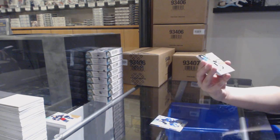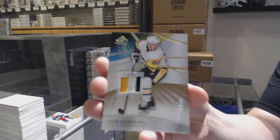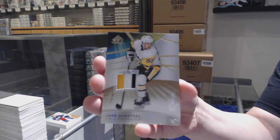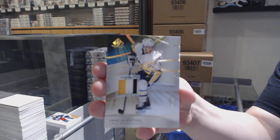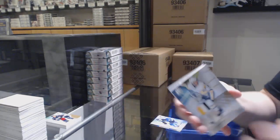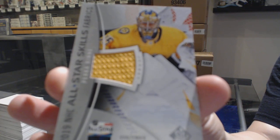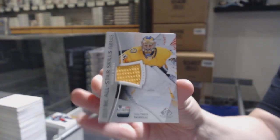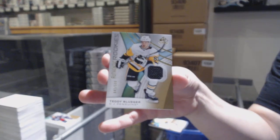A base patch numbered to $25 for the Pittsburgh Penguins, Jake Guentzel. Rookie, sorry, all-star jersey for Nashville, Pekka Rinne. And base jersey for the Pittsburgh Penguins, Teddy Bluger.